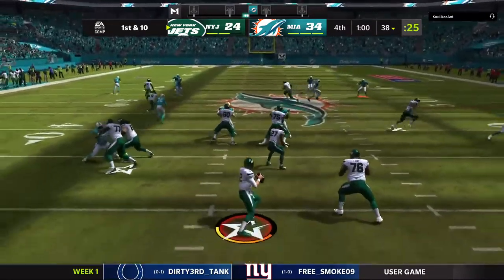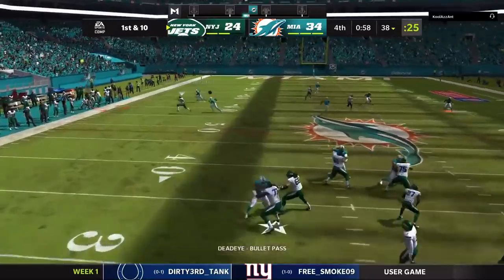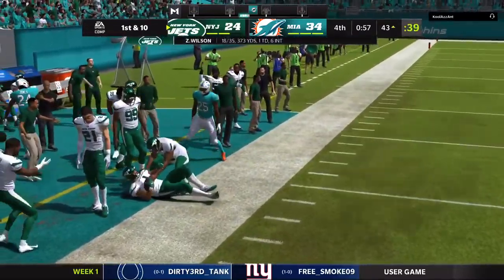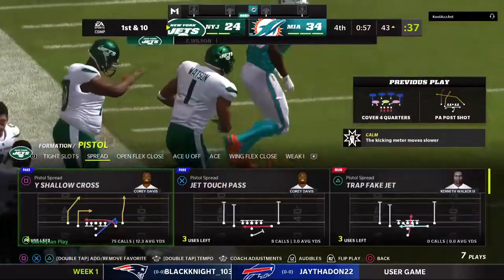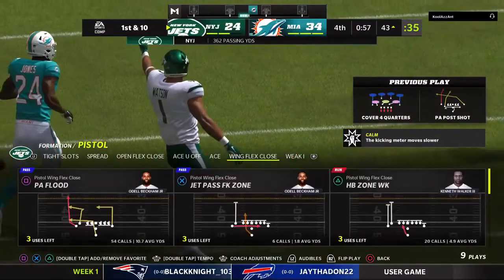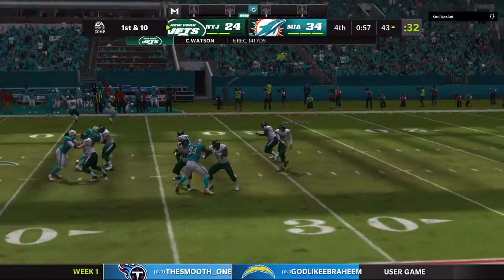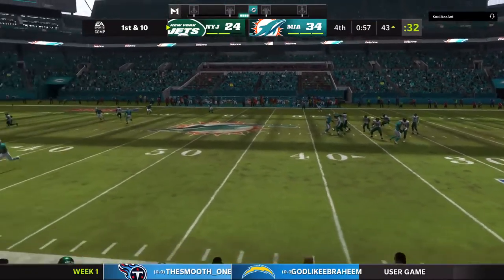Wilson to throw. Throwing left side, it's complete. And he gets this to the other side of midfield across the 45 before going out. Working the sideline there. Good route, good catch. First down, and he gets out of bounds.